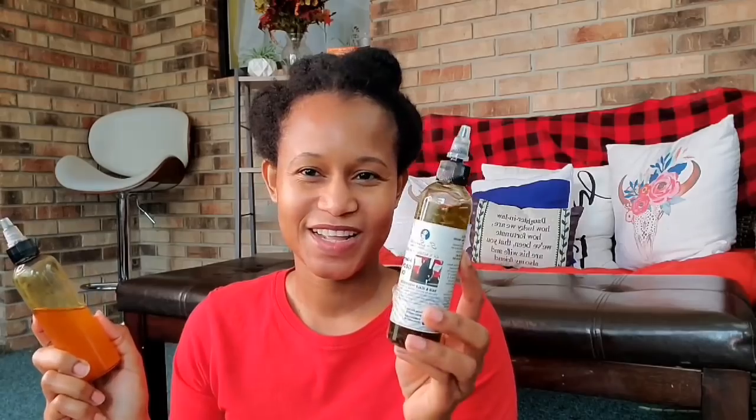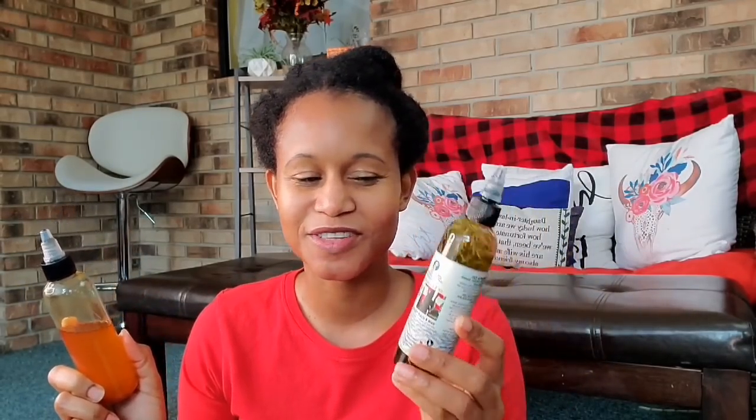And then I've got my S Secrets Growth Oil, which has my 21 growth oil ingredients. You guys love this oil. This oil is selling so great, and I also love it. And then I've also got my Cara Growth Oil. Do you guys want me to also start selling this?